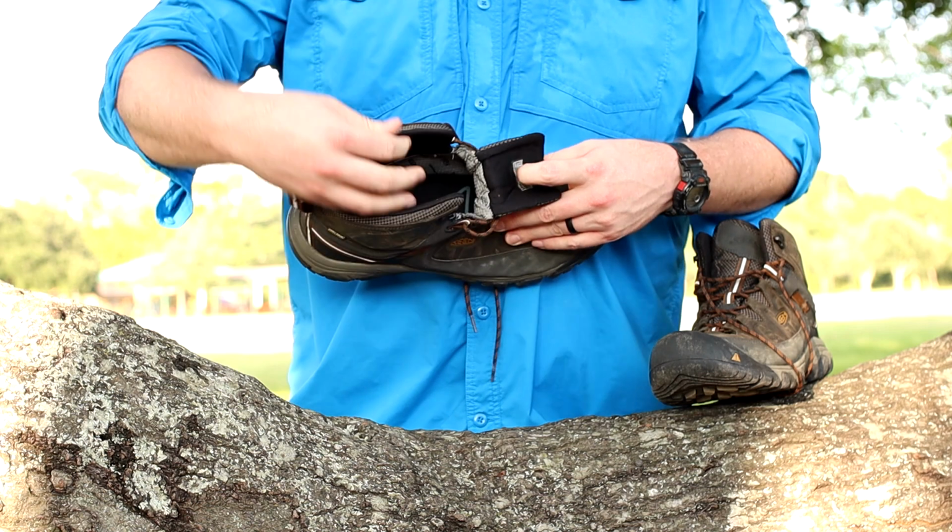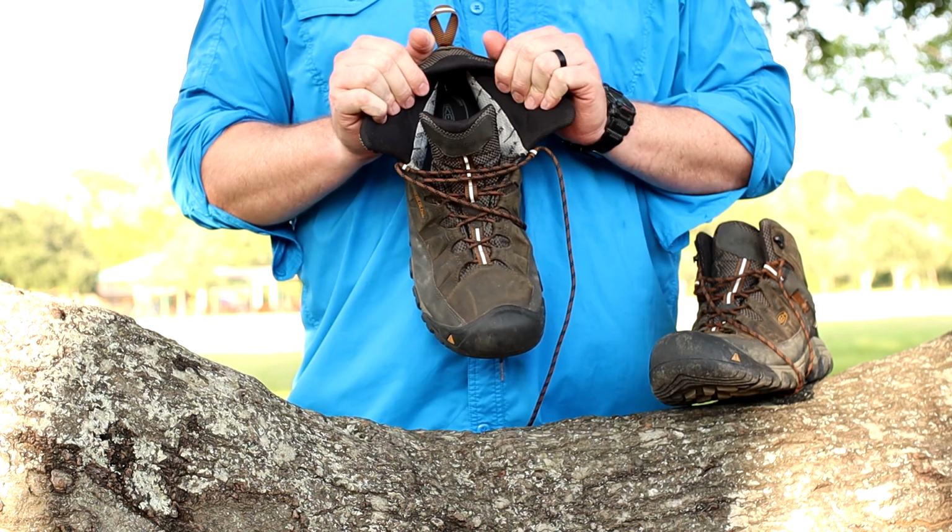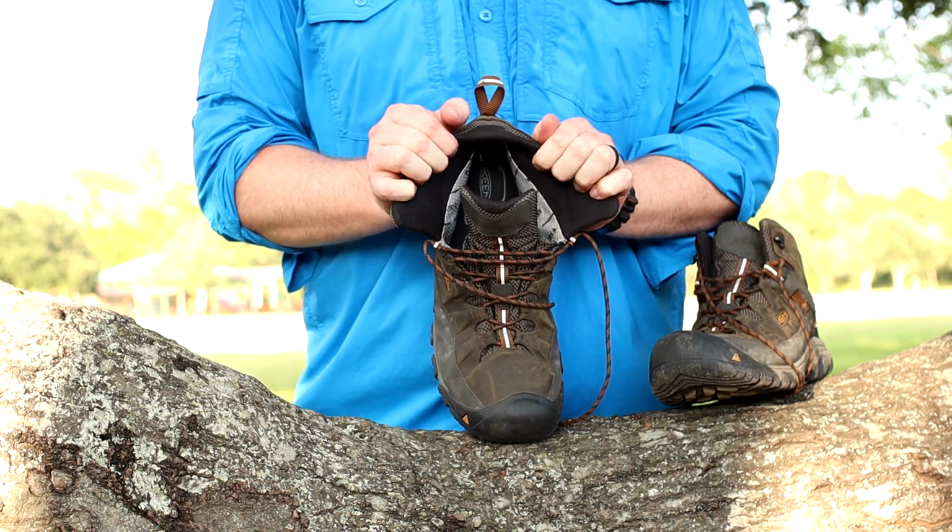One thing that's not great about waterproof shoes is that they don't really allow any kind of breathability for your feet. So what Keen did with these is they have a material in here that helps fight against odors. However, you're still gonna wanna air these bad boys out when you're done hiking.